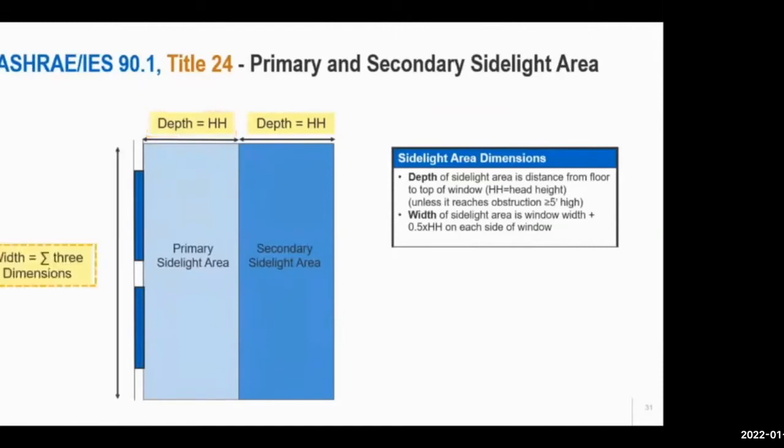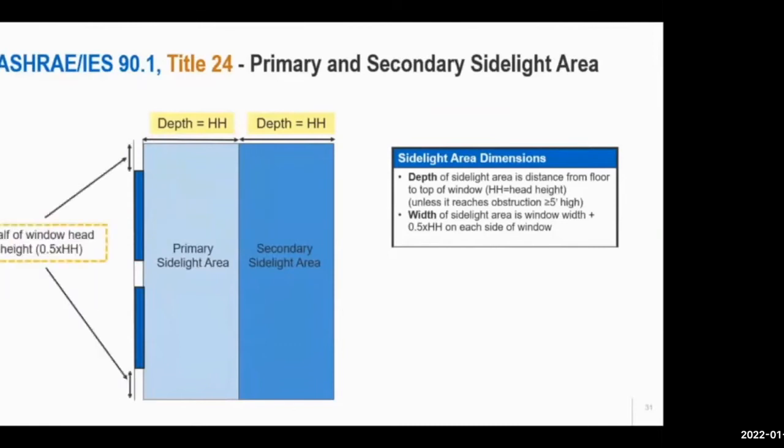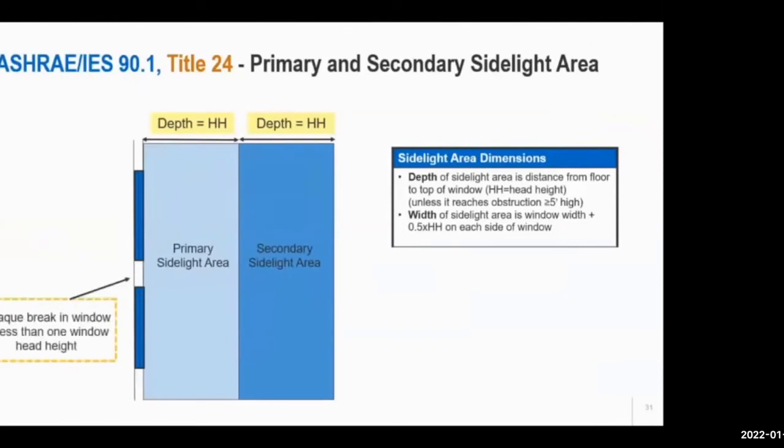is different is the width dimensions here. Even though it's 3 dimensions that make up the width, the sum of the windows, the outer dimension on the end is an addition of half of the head height of the window. If the window head height is 10 feet, that's the measurement from the top of the window to the floor, it means that we would be adding 5 feet to each side of the daylighting zone beyond the windows. And the opaque break here in between the windows has to be less than 1 window head height in dimension. Otherwise, this would divide into 2 different daylighting zones.